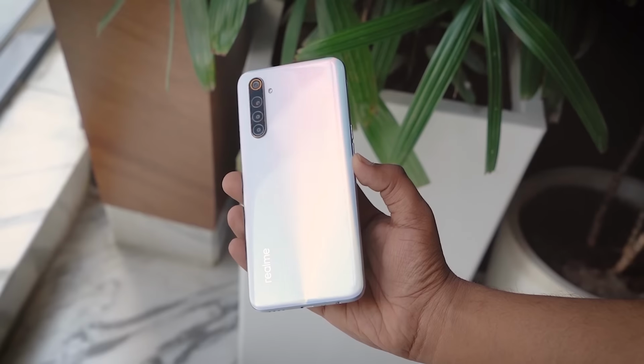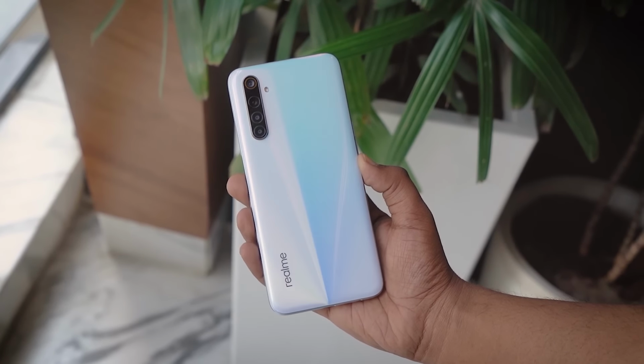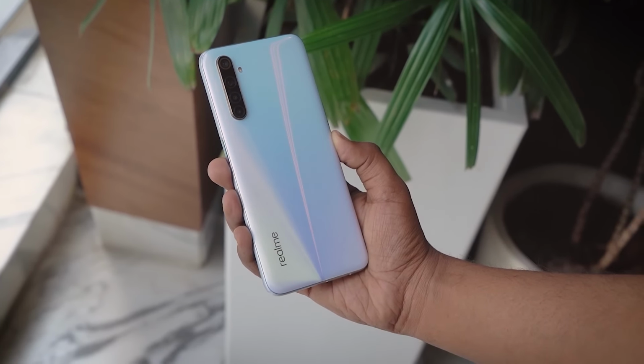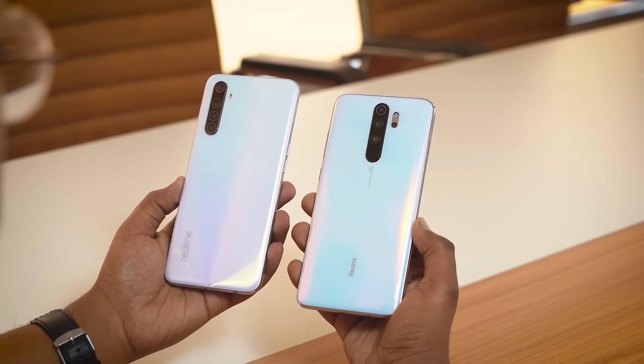Alright, let's talk about the design. There's nothing new here. No, really. It looks a lot like the Realme XT and the X2, only with a plastic back. And now that is the biggest downside, considering even the Note 8 Pro has a glass back. Now, is similarity in design language necessarily a bad thing? Not really, because how often can you actually iterate on industrial design when phones are launching at such rapid pace?